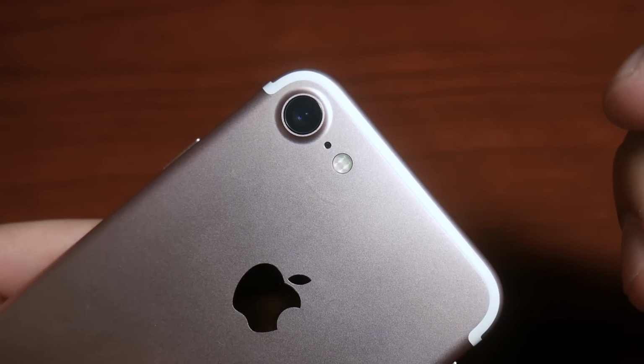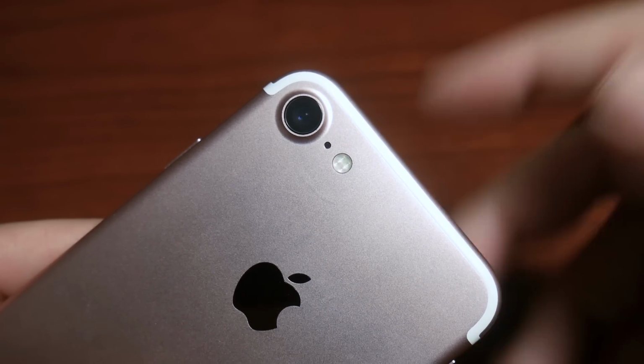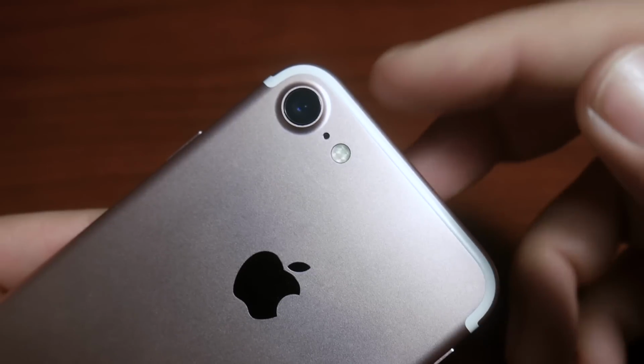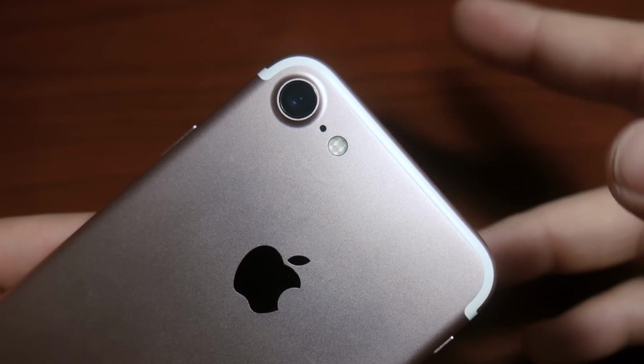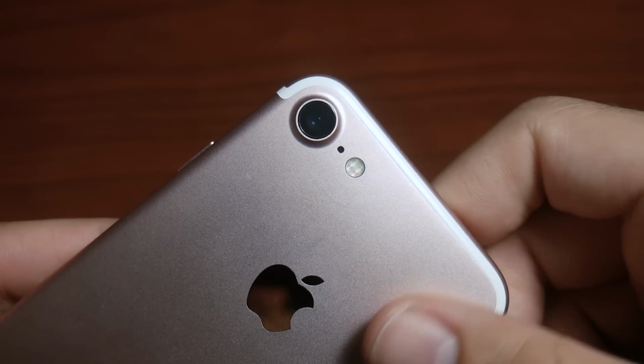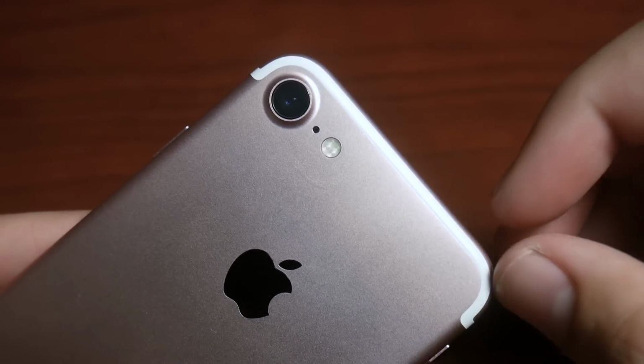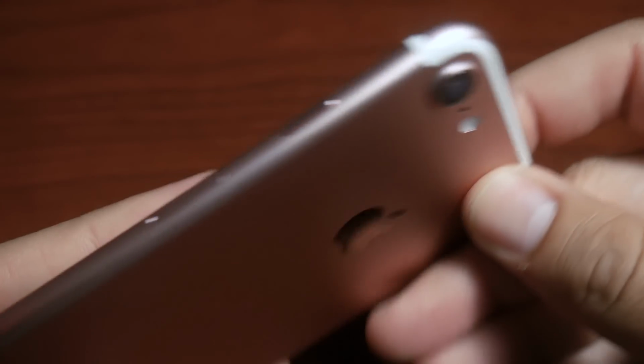I mean, I do like the dual camera setup on the 7 Plus a little bit better with its zoom functionality. But just for quick snaps, this camera is close to most point and shoots, if not better than most point and shoots on the market. I mean, you're going to have to pay like $500-600 to get a better camera, an actual camera, versus the iPhone 7. That's how good this camera is.